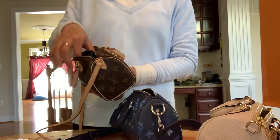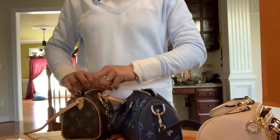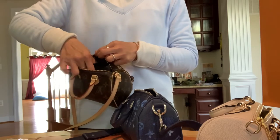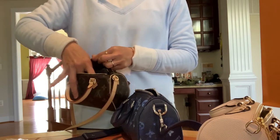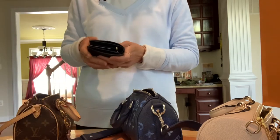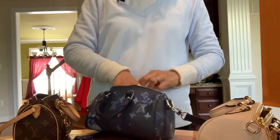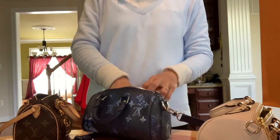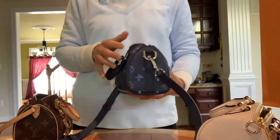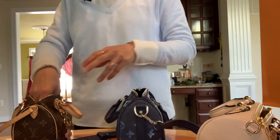When you take your wallet out, it's kind of hard, and they have the zipper right here. If you're not careful, you will damage the wallet. So I'm really afraid. With this one, you have no problem. You put it in, and I already ordered the insert for this bag, and I'm still waiting for it to dry so I can use it.